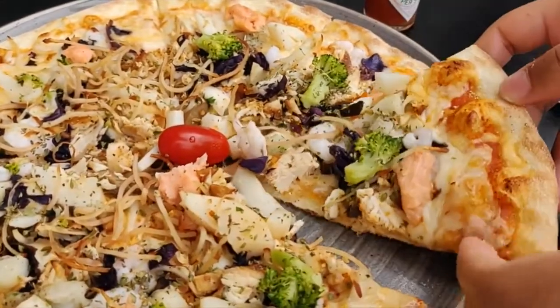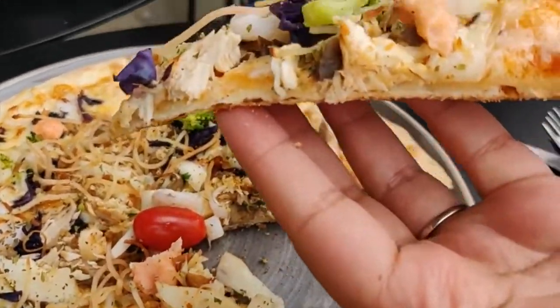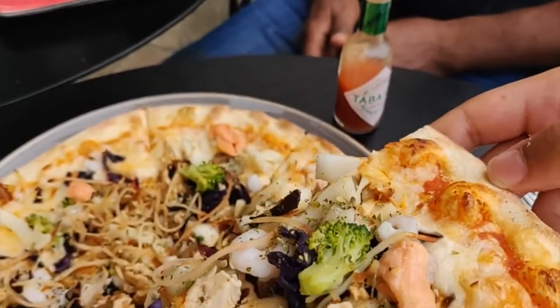Overall, we had a great experience. It's a nice restaurant, clean, beautiful, and with great service and staff.